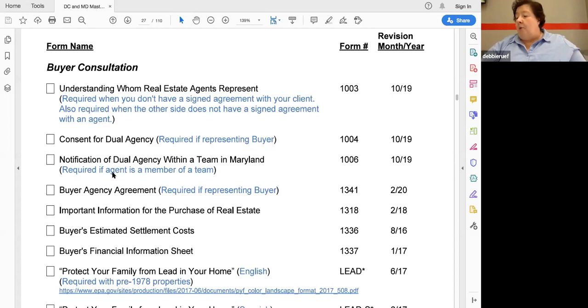Because at some point, the documents will ask you, were you a team member? Did you know ahead of time that you were dual agency, or did you just meet somebody? Now, the other thing I often get, which just boggles my mind, is that someone has gone down here, and all they do is see the word required and they don't read the rest of the sentence, or they see dual agency and they don't understand what dual agency means.